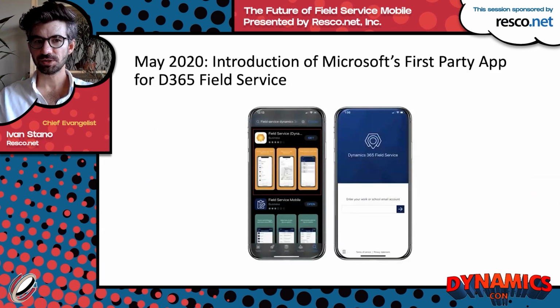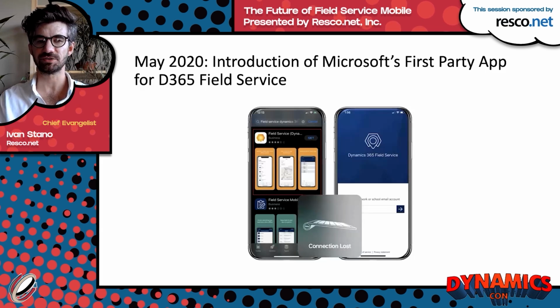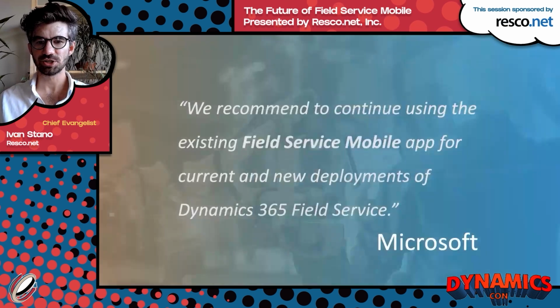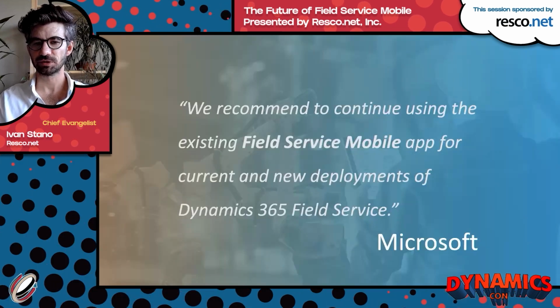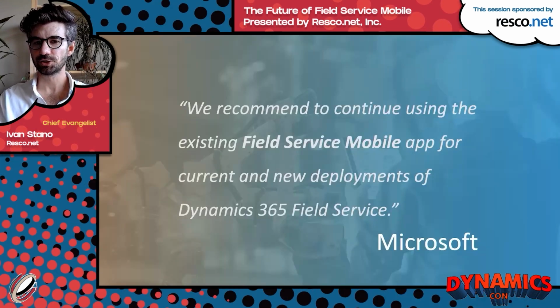There were some changes in May 2020. So just a few months ago, Microsoft introduced Microsoft's first-party application for Dynamics 365 field service. And this is changing the game a little bit. What it really means for now and for the foreseeable future, there are 2 options, 2 applications for Microsoft Dynamics 365 field service customers. One based on Resco, and then there's a new application based on the Power Platform.